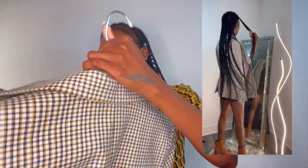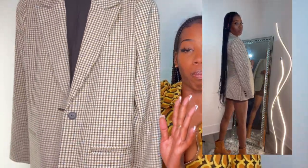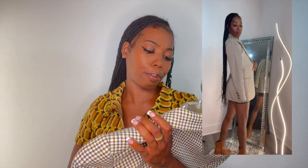Leotard bodysuit, whatever you want to name it as, or whatever terminology you want to use. Then you got your blazer. You got a one, I think it's called a one breasted blazer. Now this blazer, I got this blazer from a thrift store, and I don't know how much I paid for this blazer, but I had to get it.